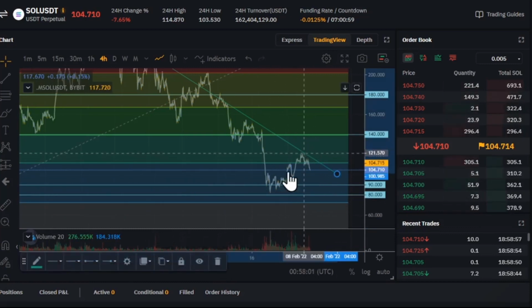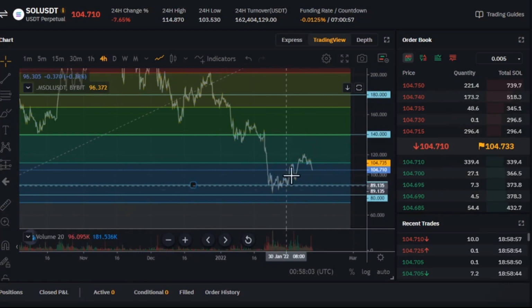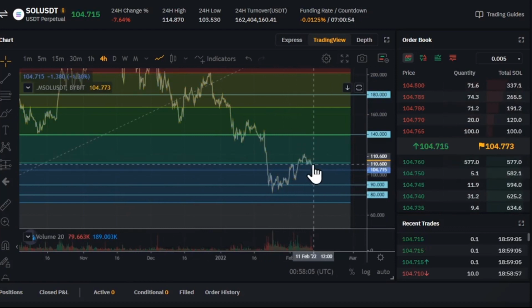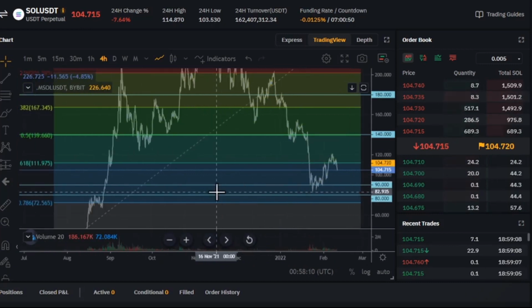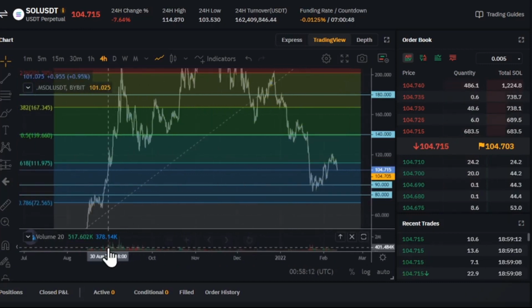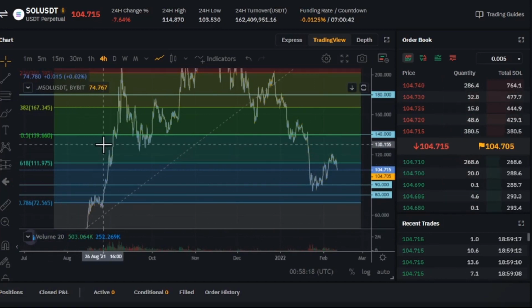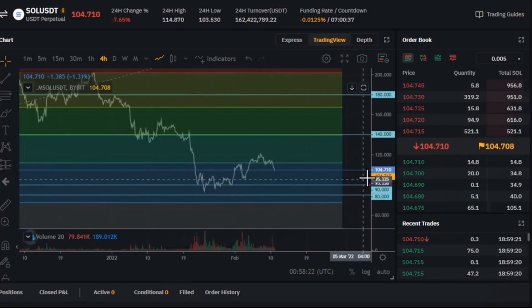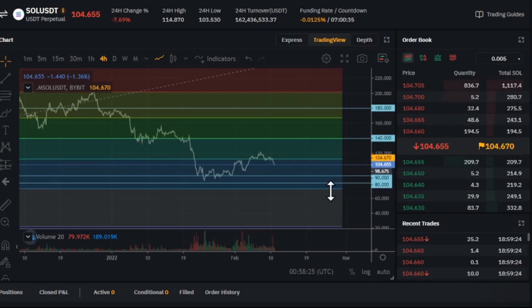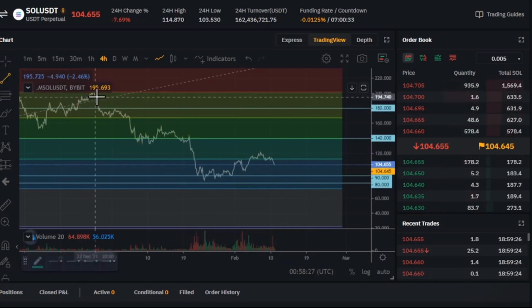Let me go ahead and just remove some of these lines here. But you guys can see that for Solana, we're hitting the key level areas, which is right here in this area. We're hitting this blue area, we're hitting this light green area as well. The light green area is the 618, which obviously is a key level area. Then we have another one down here, which is a 786. So I do expect Solana most likely to get a bounce around this current area.